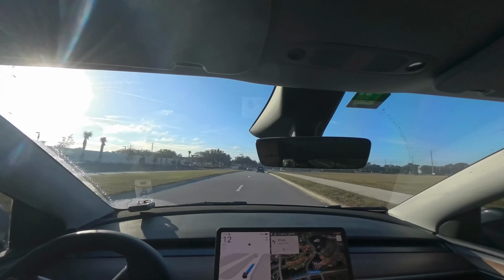Recording with the Insta360 camera in single camera mode, mounted on a selfie stick wedged between the driver's seat and the center console. It's 8:46 in the morning, so the sun's still fairly low, a lot of glare.